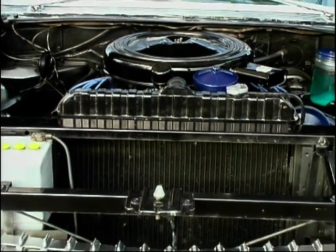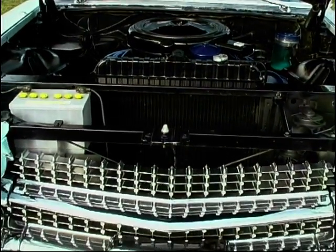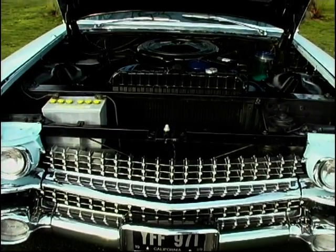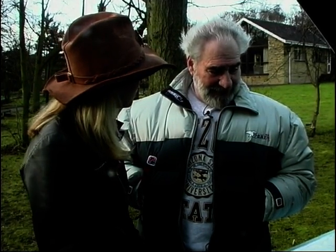How have you got it this way? Hard work. Very hard work. I had to steam clean it in the first place to get all the clay and bits of stones out of it. Then it took me a long while to rub it down with sandpaper by hand, and then undercoated it and brought it back to the colour it should be. It looks lovely.